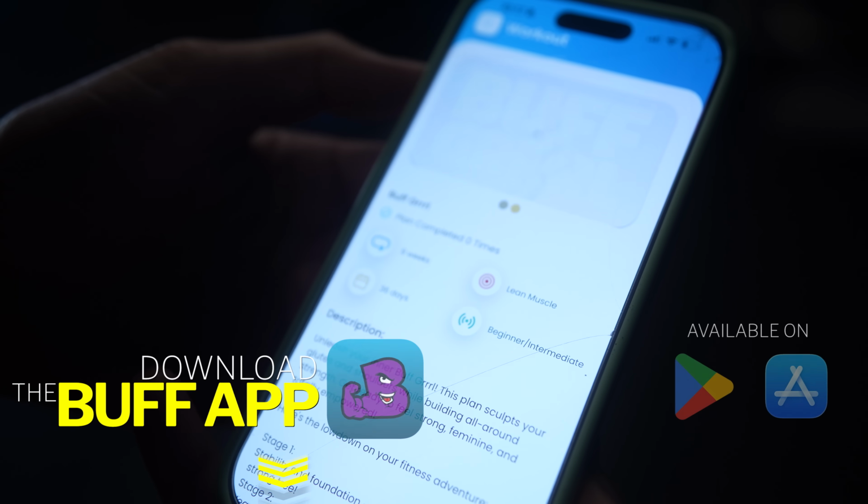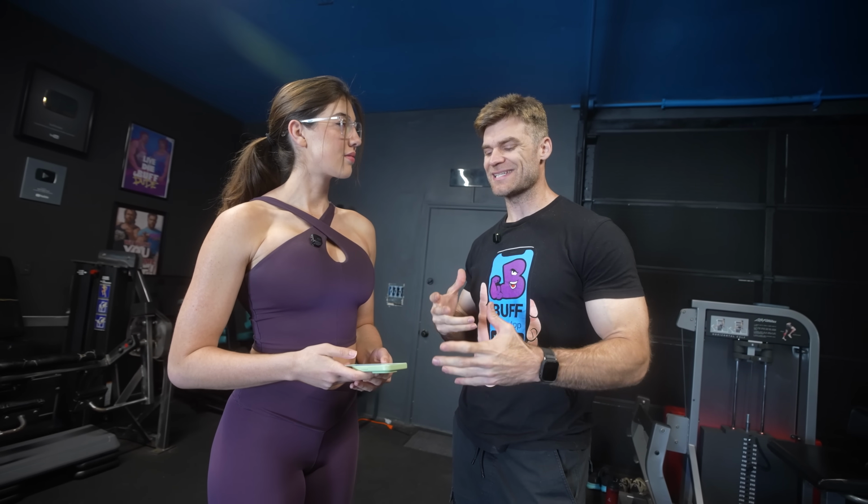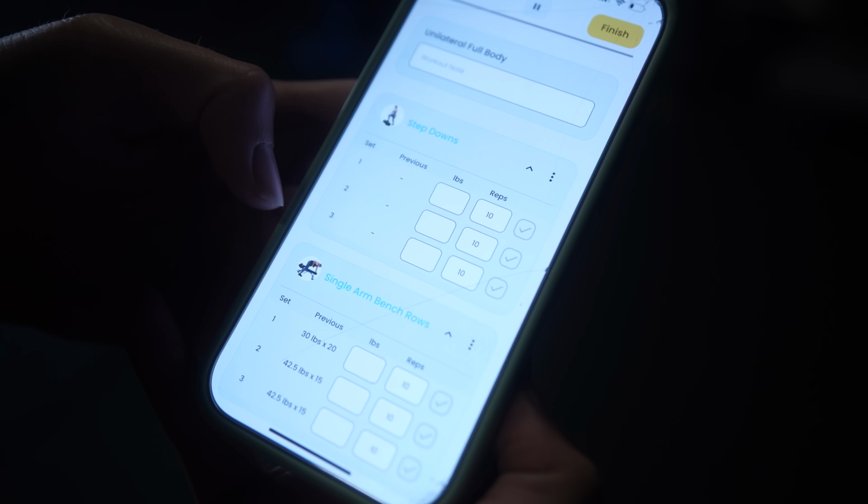So we are on to the first exercise that we are performing today. She has the app pulled up, the Buff app, and she's going to be logging all the weight because we have our new Buff Girl program that is really designed to help build specific muscle groups. And the first exercise is step downs.